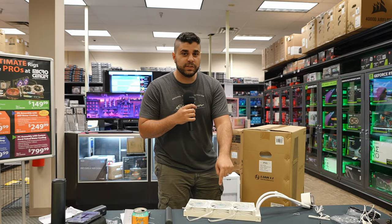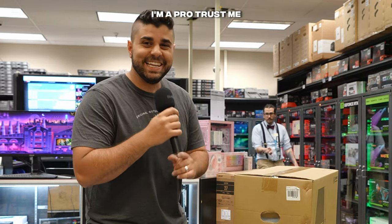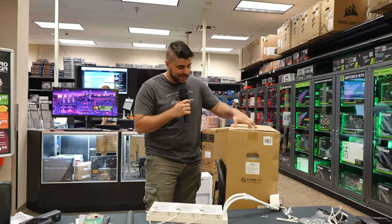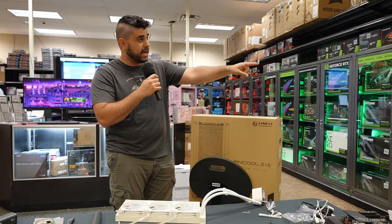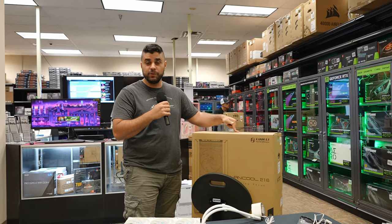All right, guys, as we're about to install the 360 AIO into the Lian Li Mesh 2, we didn't realize it does not fit at the top, so I had to switch cases. This is the Lancool 206. It's that guy's fault right there. I'm just kidding. So this will fit a 360 at the top, so new case. Let's do that.